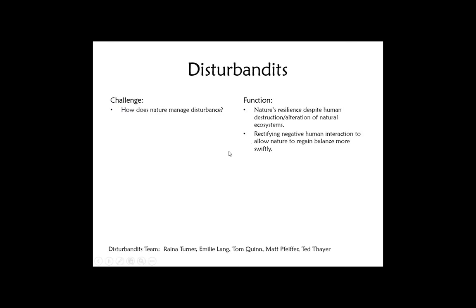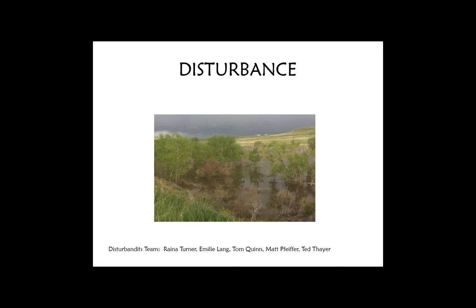So the Disturbandits also submitted this slide, and looking at the challenge, how does nature manage disturbance? Again, the same comment really: the more you can focus on perhaps a specific kind of disturbance in a specific geographic area will probably help you focus your research. Anyone from the Disturbandits want to comment on your process?